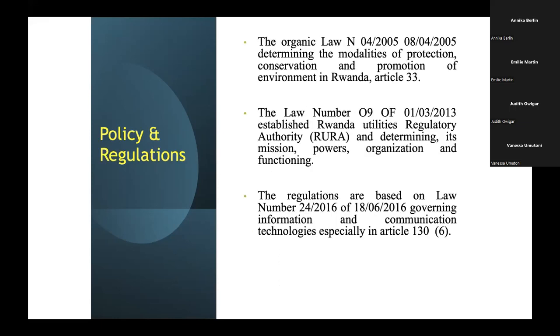As for the policy and regulation, there was an organic law that was introduced in 2005, determining the modalities of protection, conservation and promotion of environment in Rwanda, in Article 33, and law number 09, which was introduced in 2013, establishing the Rwanda Utilities Regulatory Authority and determining its mission, powers, organization and functioning. And lastly, the regulation is based on law number 24 from 2016, which was implemented in 2016 as well, for governing information and communication technologies, which will be found in Article 130. I will be able to share that with all of you after.